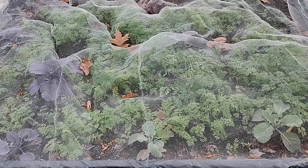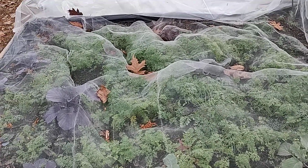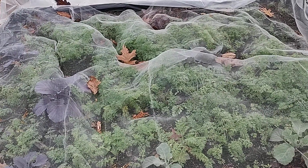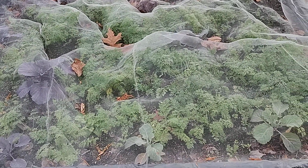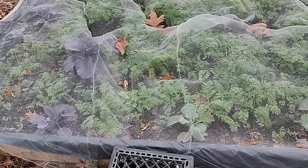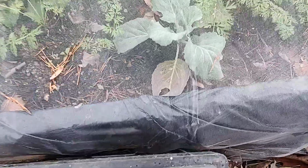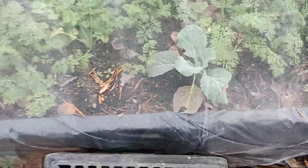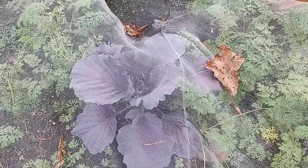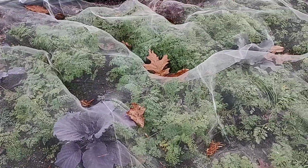The last place I lived, I did have problems with bugs, and I used non-toxic ways to deal with them. But fortunately, out here, I haven't had that problem yet. I think I had one plant. I had a little issue here, but these plants are healthy. They're thriving. And pretty soon I'm going to be harvesting these carrots.